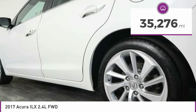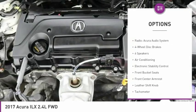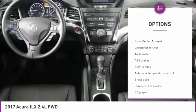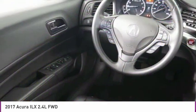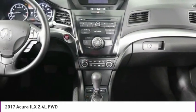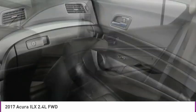Here are some of this vehicle's great options: air conditioning, dual airbags, leather-wrapped steering wheel, power steering, four-wheel disc brakes, security system, CD player, rear window defroster, power windows, electronic stability control. Take this vehicle for a spin and see why so many shoppers are now proud owners.